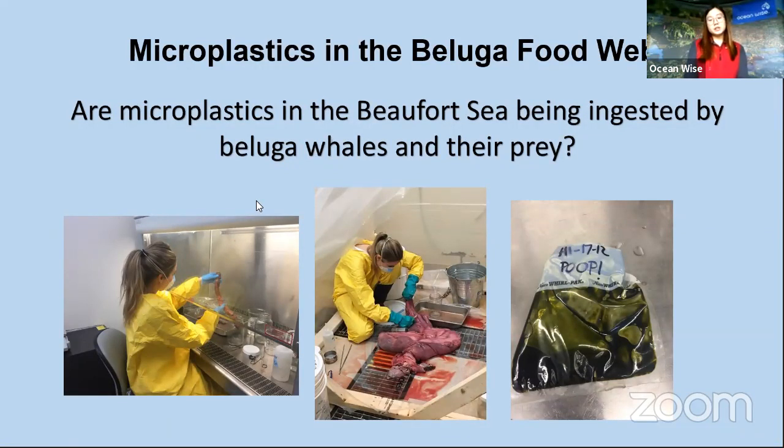So our First Nation community up north, they tried to donate 8 beluga whales stomach to us for research, and they also collect all the poop. And from all 8 samples, they all find plastic inside, and then they try to do a lot of analysis, and they also find microplastics everywhere in beluga's body.